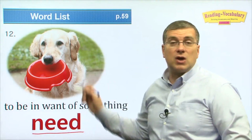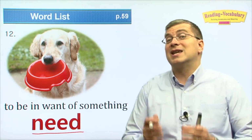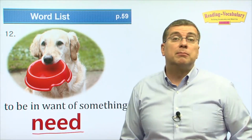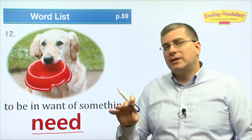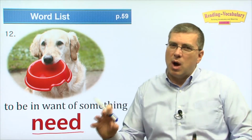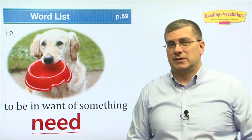For example, if the dog doesn't get food, the dog will die. So the dog needs food. It needs water. It needs to play. These are the things we need in life. So want is just a little bit, it's not that important. Yeah, we want things, but then need is more important. Those are the things we need to live.